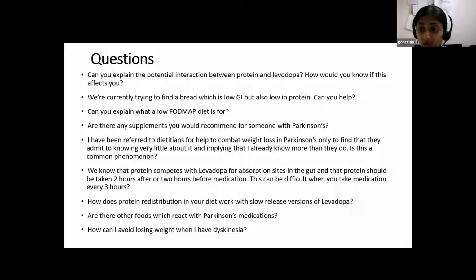It may be that you want to find a dietitian in your local area that is a specialist in either neurology or Parkinson's disease, as they are likely to have a broader knowledge of the types of interactions, for example, with your medications and your diet, and also they'll just be able to help you with your dietary advice and tailor it more towards Parkinson's disease.